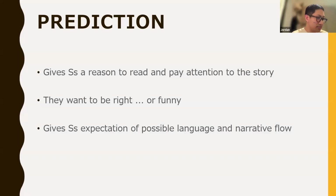So the other one was prediction. Basically the same, just like I did in any other academic reading or some other reading material. Having the students predict what's going to happen gives them a reason to read and pay attention. They like this kind of thing. They want to be right. They want to guess right, or they want to guess some kind of outlandish thing and make everybody laugh. That's also fine.